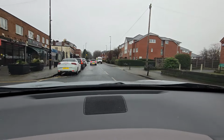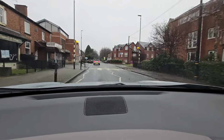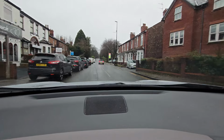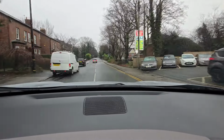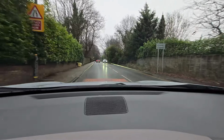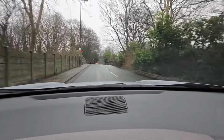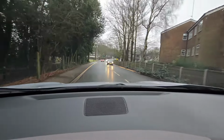So I'm looking at this zebra crossing, trying to see if anybody is walking towards it. There's nobody, so off we go. Check mirrors again as you go around this, and check back as you go back to your side of the road. Make sure you have good progress if there's nothing stopping you from driving.